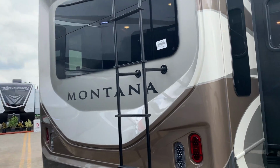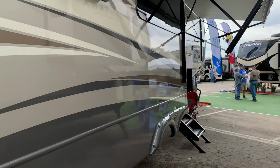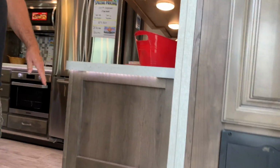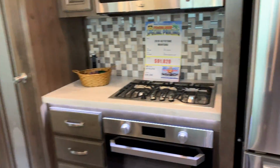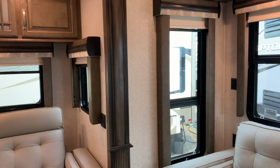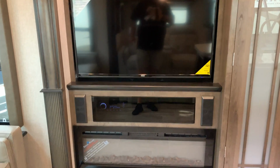Here's your rear cap. Your stairs. Don't touch it. That fifth wheel is getting installed. Take that receipt. Butch, you got nice taste.